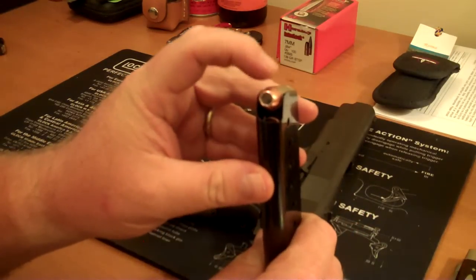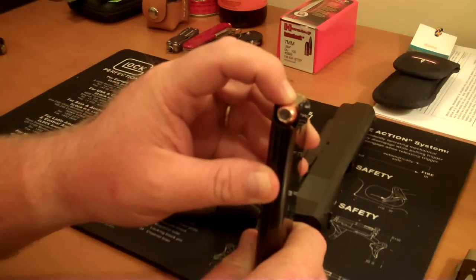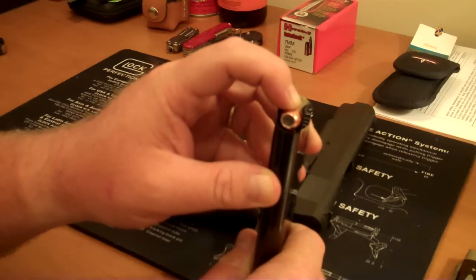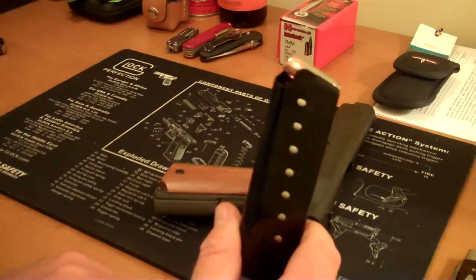What would happen when it starts to slide out is that it would dive down and get caught on the feed ramp. Now they polished it, and maybe it fixed it. I don't know, I have to go test. I haven't fired it yet since it's been fixed, so that's the reason why they sent it.